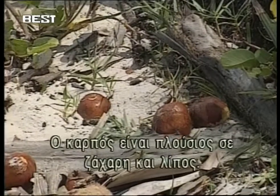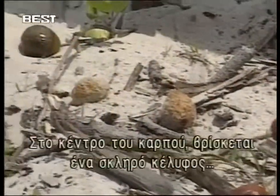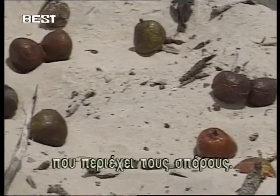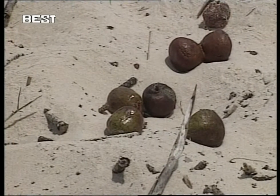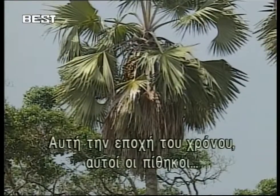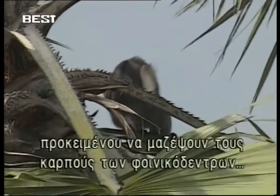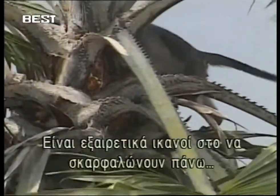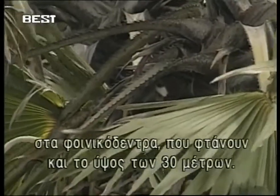The fruit is rich in both sugar and fat. It is covered by a thick husk. At the center of the fruit, there is a hard shell which contains the seeds. At this time of year, these monkeys assemble in troops of 20 to 30 animals in order to harvest the Palmyra palm fruit as efficiently as possible. They are extremely adept at climbing up the palm trees that can be as much as 30 meters tall.